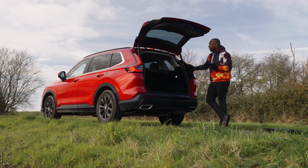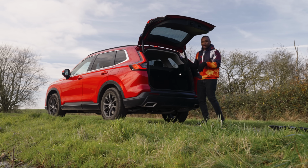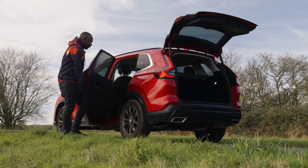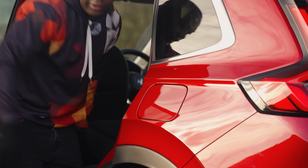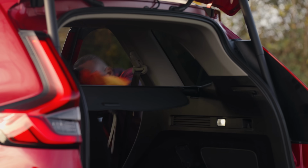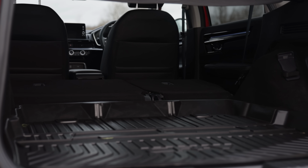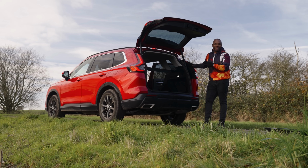One slight issue though is that you can't actually lower the back seats from the boot area. You've actually got to wander around to the side of the car, open the door, pull a lever, drop the seat eventually, close the door, wander around to the other side, open that door, drop the seat, wander back to the boot area, and then load your long objects, which is a lot more faff than it needs to be. Honda, yeah, sort that out, please.